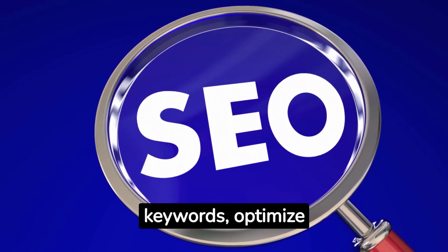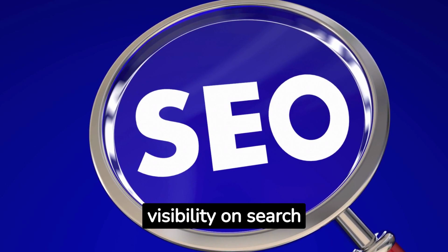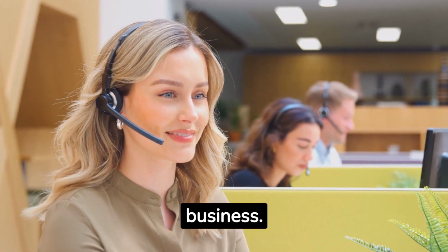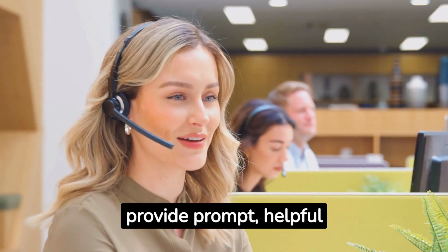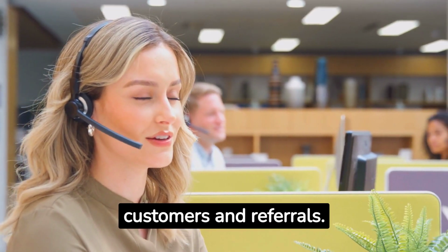Incorporate relevant keywords, optimize product descriptions, and use SEO best practices to improve your store's visibility on search engines. Exceptional customer service is the backbone of a successful dropshipping business. Prioritize creating a seamless shopping experience and provide prompt, helpful customer support. This builds trust and can lead to repeat customers and referrals.